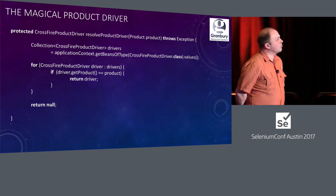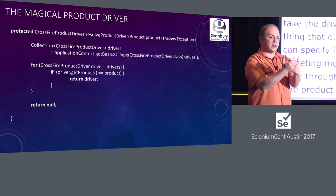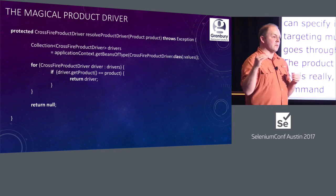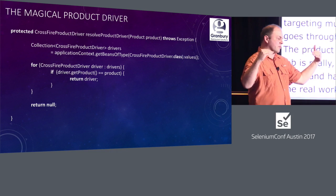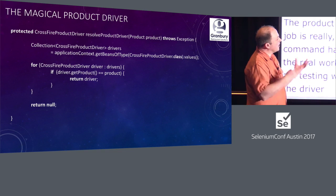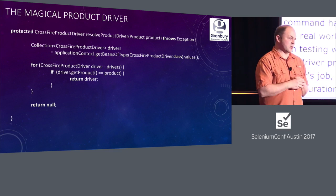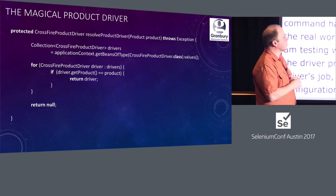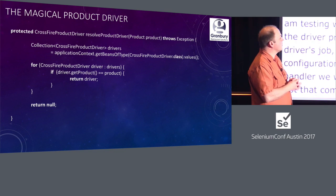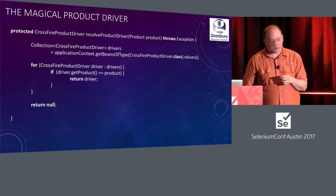OK. The product driver. So the product driver's job is really, we have this notion of a command handler. And that's the actual class that does the real work. And this could be different if I'm testing with my Firefly product versus my Thrive product. And it's the product driver's job, based on the environment configuration, to figure out what command handler we're going to run for this particular situation. And so that's all this does. And it's not very complicated. This is pretty plain vanilla stuff here. All it does is resolve the driver. This slide is more of a confession than anything else.